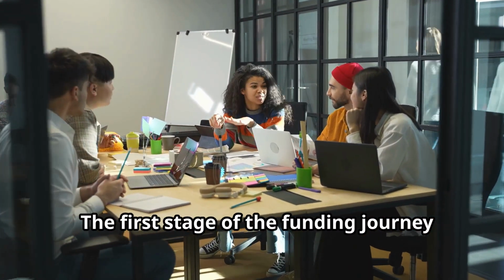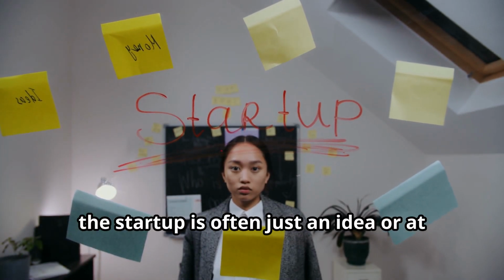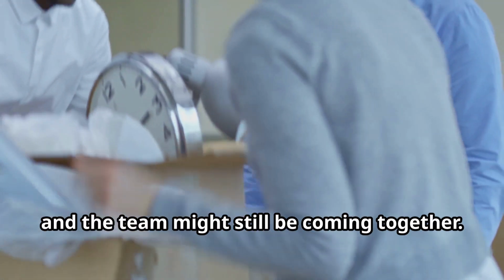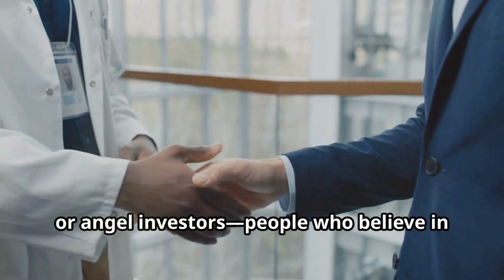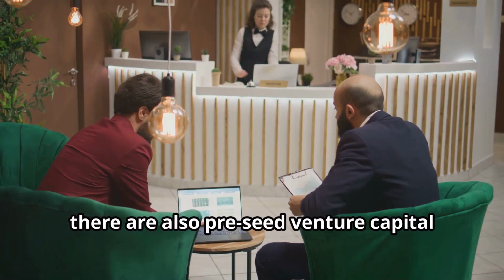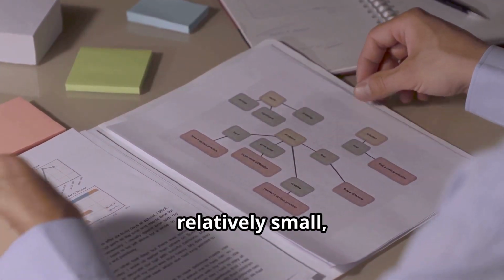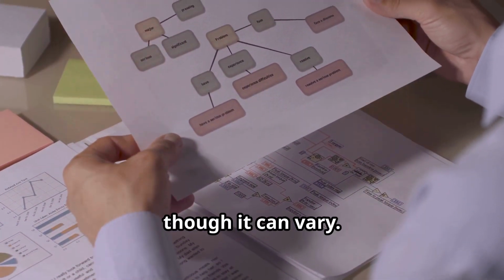The first stage of the funding journey is the pre-seed round. At this point, the startup is often just an idea or at the very early stages of development. Typically, the product is not yet built, and the team might still be coming together. Pre-seed funding is often raised from friends, family, or angel investors, people who believe in the founders and their vision. Occasionally, there are also pre-seed venture capital firms that specialize in these early-stage investments. However, the amounts raised at this stage are relatively small, typically ranging from $100,000 to $500,000, though it can vary.